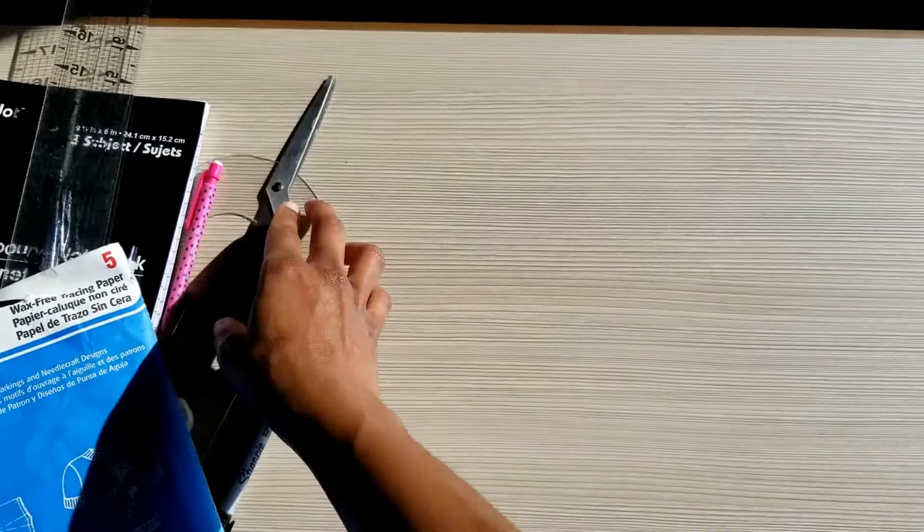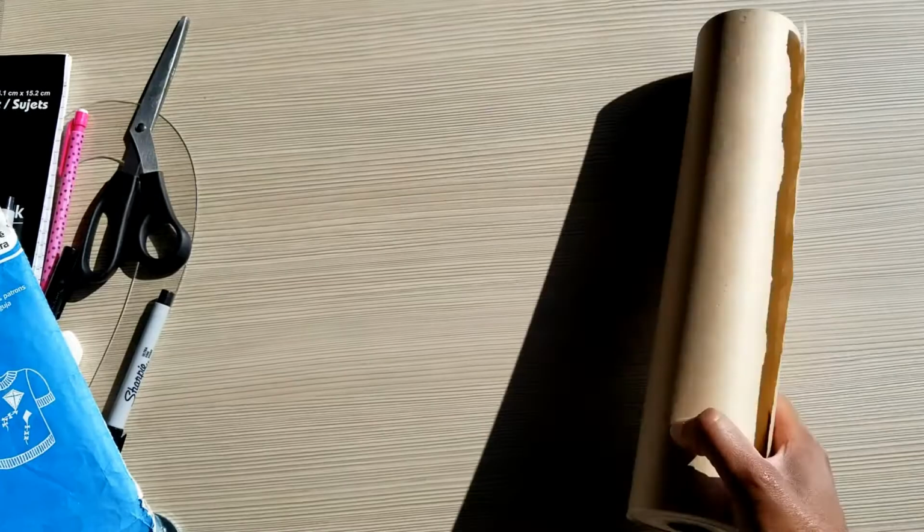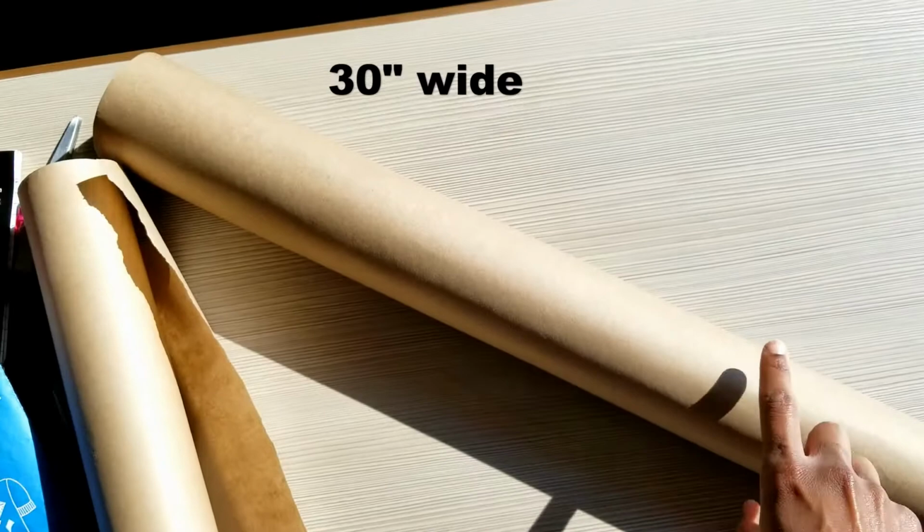I bought a small roll of craft paper. I think it's like 12 inches wide. This, again, easily fits within my suitcase. And then I bought a larger roll of craft paper. I don't know if you guys can see this, but it's pretty long. I think that's 36 inches. Maybe it's 24. Anyway, it's a longer roll of craft paper.